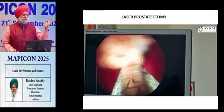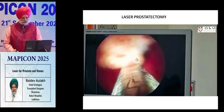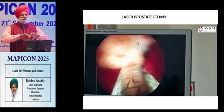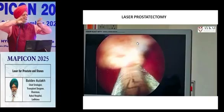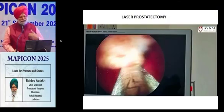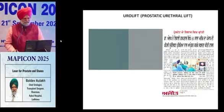Anyway, the laser is now used for bladder cancer, for stones, as I have shown you, and then the prostate. So these are the main indications for laser in urology. And of course, for the prostate, a recent advancement has come. If the patient has too many cardiac problems and Dr. Gill is not giving you the clearance, you can just lift the prostate lobes like this. There are stapling-like devices available, which is called UroLift. And again, we are the first hospital to start this UroLift procedure in Punjab. And that gives good results. The patient belongs to Bathinda only, and he's sending me more patients. So this was again covered in the paper.